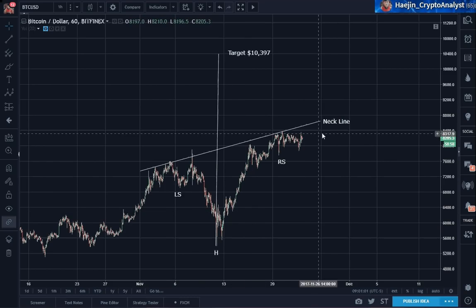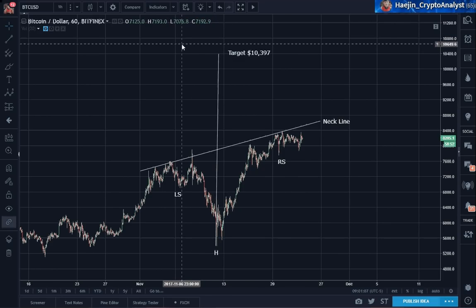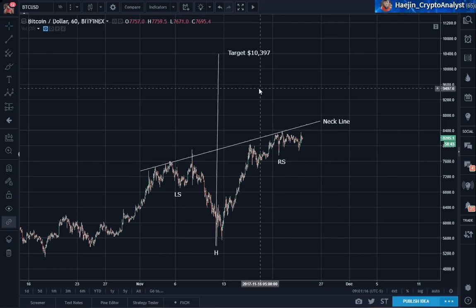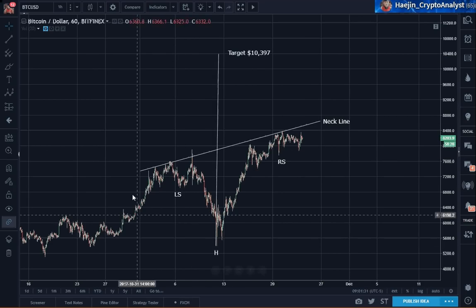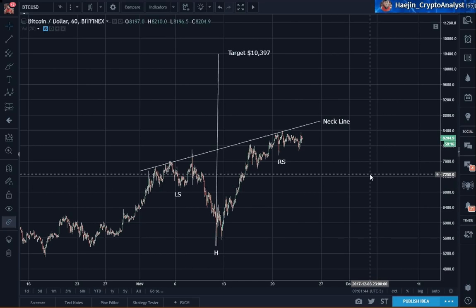Head and shoulders, neckline, minimum price measurement shows 10,397. And in the other channeling scenario, we saw 10,584. And this is what I call the confluence of Elliott waves and chart pattern recognition. It allows you a more probabilistic ability to peek around the corner to see what's next.